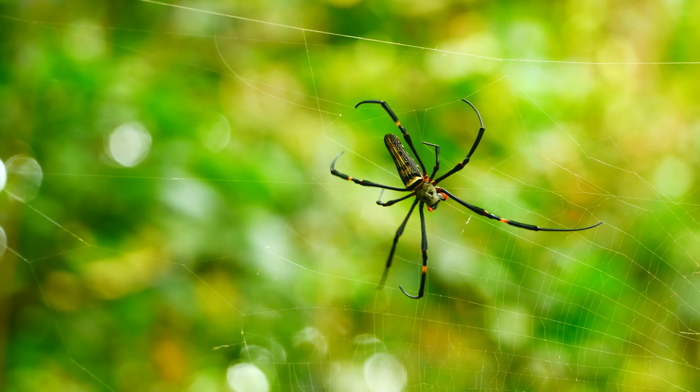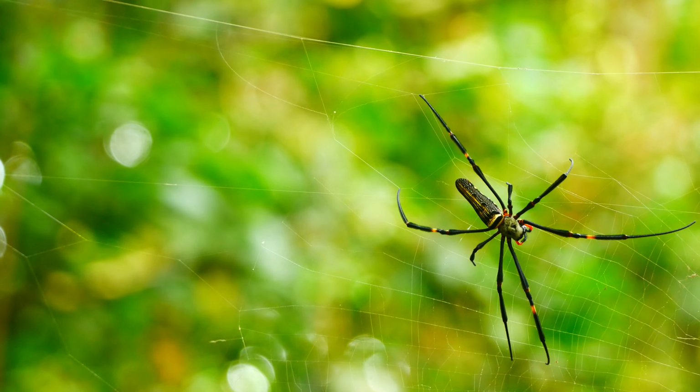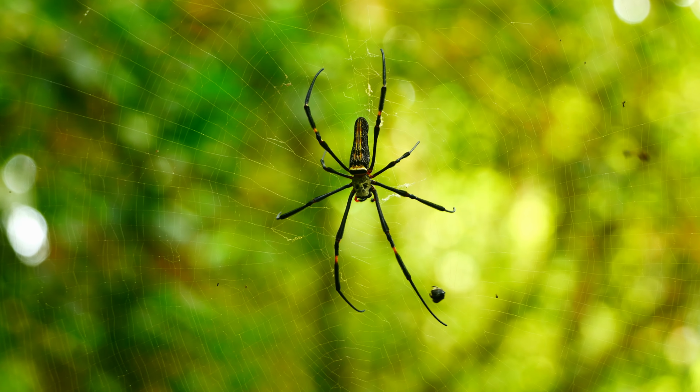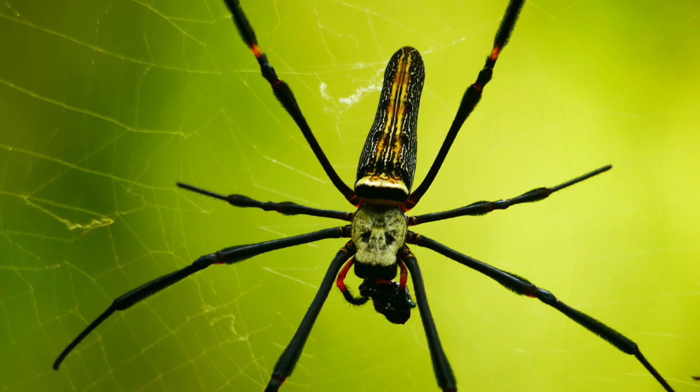The giant golden orb weaver is usually pretty common in Southeast Asia, but this is the only one I've found. Her huge web, with its golden silk, is strung across the forest path. She's moving down towards an insect which she's previously caught and wrapped in silk. After feeding on it for a while, she decides to add some more silk wrapping.